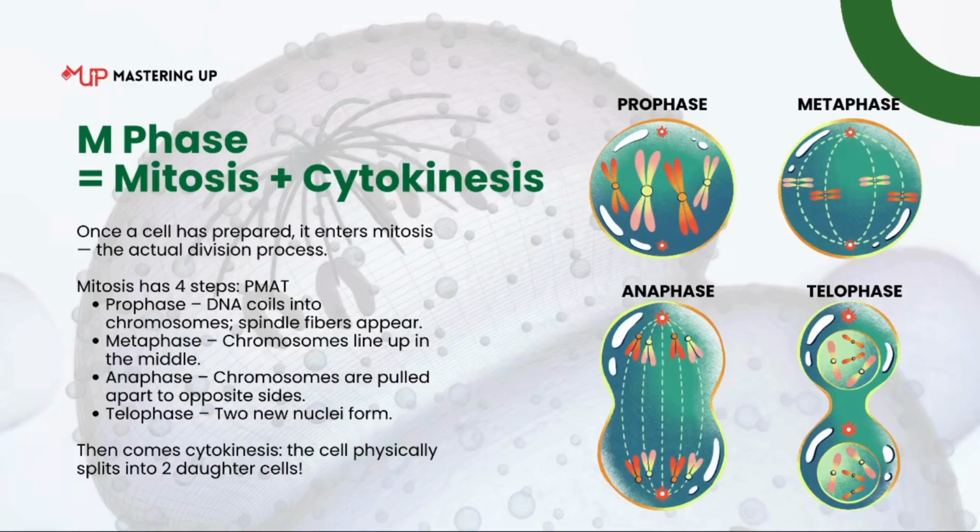Chromosomes condense and become visible. The nuclear envelope breaks down, and spindle fibers begin to form from structures called centrioles, which are found in animal cells. Chromosomes are now made of two sister chromatids connected by a centromere. Think of it like packing up your things before a big move.